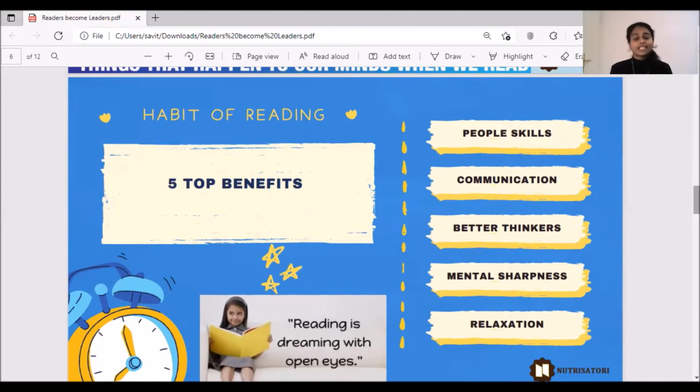And communication. Since you tend to learn brand new words, and you will implement them in your communication, that will make you a better communicator. For example, you know how to deal with a crowd. If you're reading something, you will know how to explain this to a group, to your friends or your family. Will your friends understand this word or not? What other words can I use instead of these complex words? Everything you will get to know. So that will make you a better communicator.